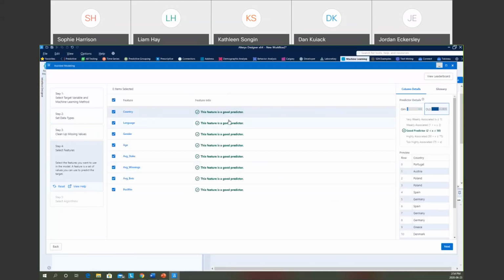And also, I could deselect features. So for example, it says that I have a lot of good indicators here because I know Germany is a very good indicator. However, as I've seen in my data, I have really low data points and it's not actually a good one. In addition, I have things like stakes and winnings, which are not good because they're used in order to calculate my calculation. And the tool is really good with this. Sometimes it'll give you a flag and it'll tell you if there's too many highly associated predictors.